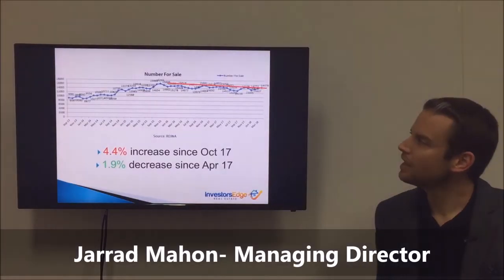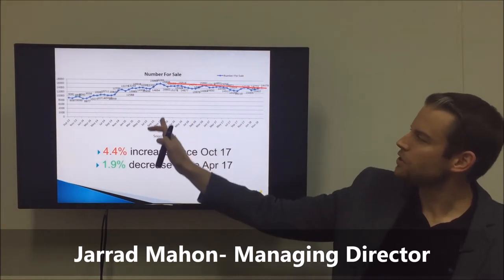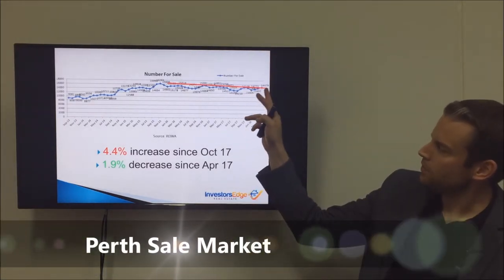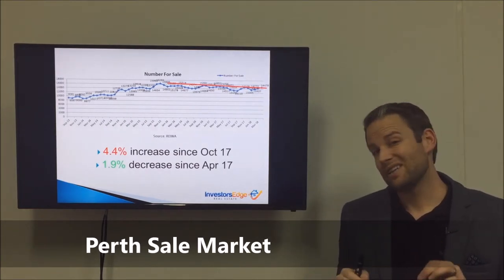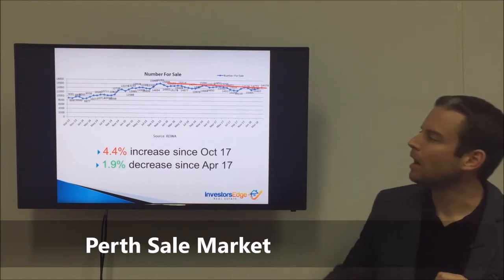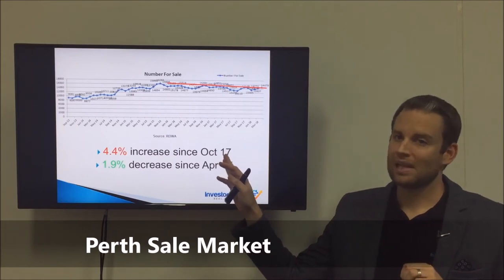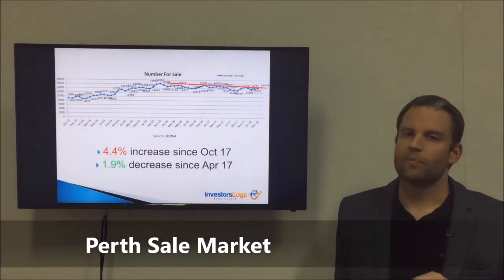So launching straight into it, you can see that the number of properties for sale trend has been down since about January 2016, which is a great sign that our market is gradually recovering. What started happening in the last few months, however, is as those market conditions are improving, there's more and more sellers that have wanted to offload properties that are starting to come on and increase that number. So you can see that we're actually up by 4.4% in the total number of properties that we've got for sale compared to October last year. And we're still down on a year ago with the total number of properties for sale.